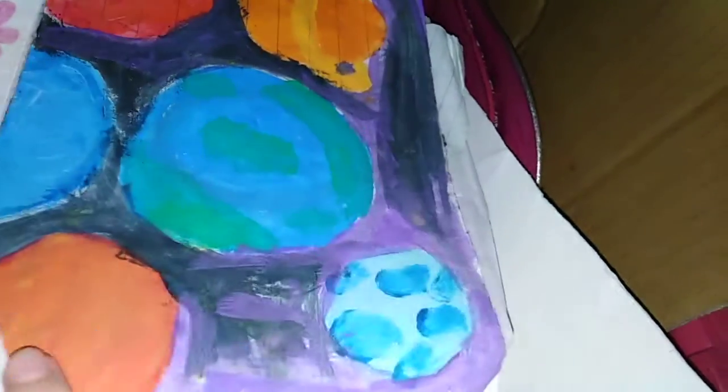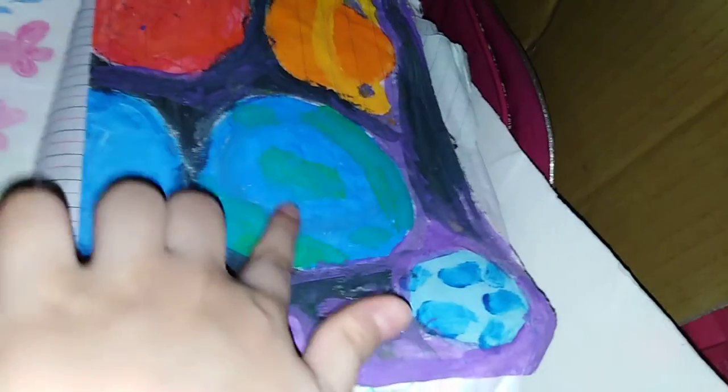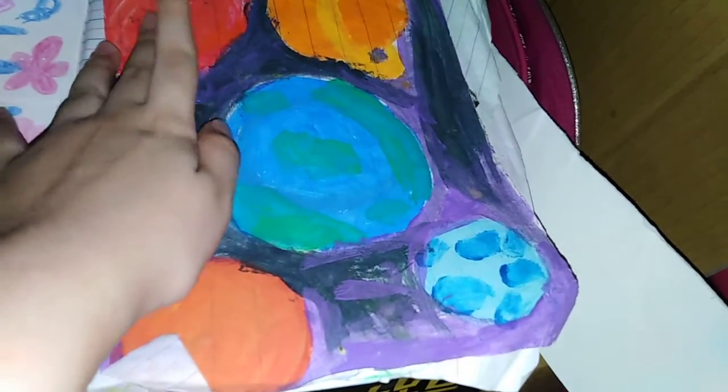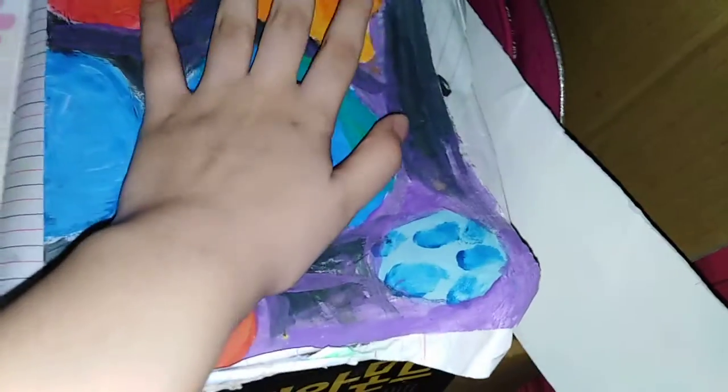There. This one is maybe the moon, the sun, the Earth, Venus, or Uranus, and this one is Jupiter. This one is Saturn. Oh no, we forgot Mars.